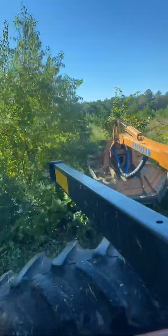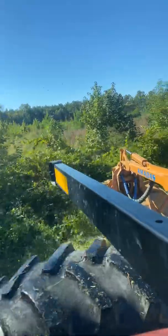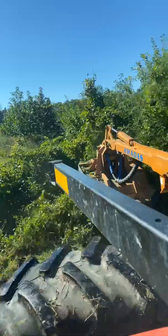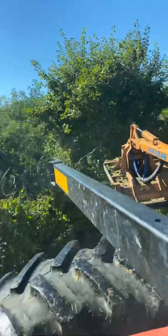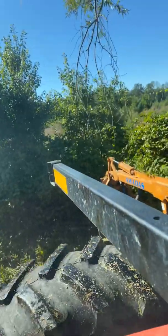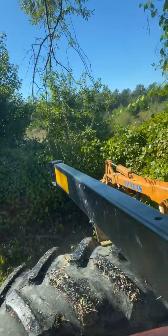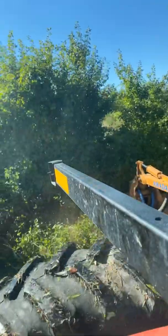Guys, this is going to be my first YouTube video ever. We are side cutting around Cornland. It is 3 o'clock Thursday. I think it's the 1st of October. And this is an Amatis long reach mower.